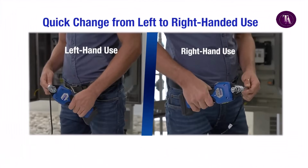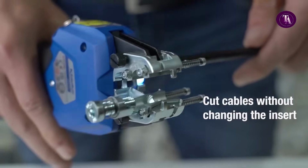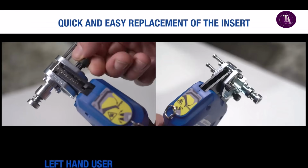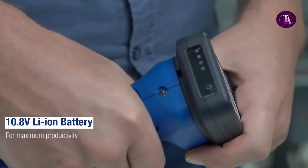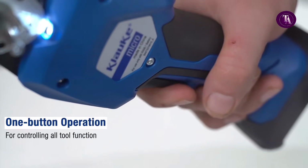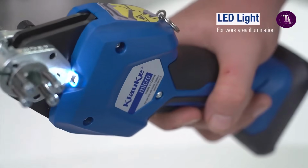Featuring the intuitive power sense function, it reduces physical effort by up to 80%, while interchangeable inserts handle various conductor types. Adjustable stripping lengths, dual stripping and cutting functionality, and a single button operation make it highly efficient. Additional features include an LED work light, Li-ion battery, Bluetooth data reporting via Klauke link, and ergonomic safety design for precise, strain-free use.